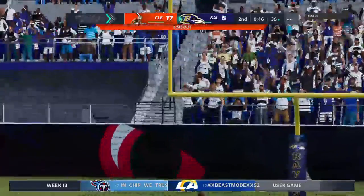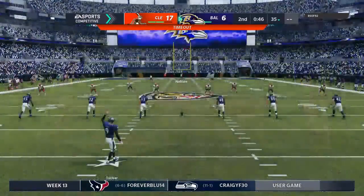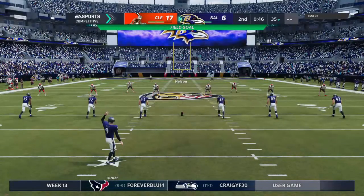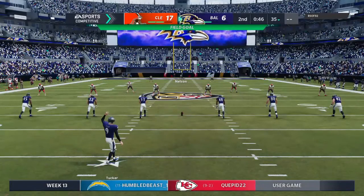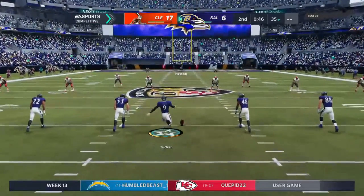And his kick is good. Oh, he just did tuck it into the bottom of that left corner. And a second field goal here gets him back within 11 now. It's 17-6.